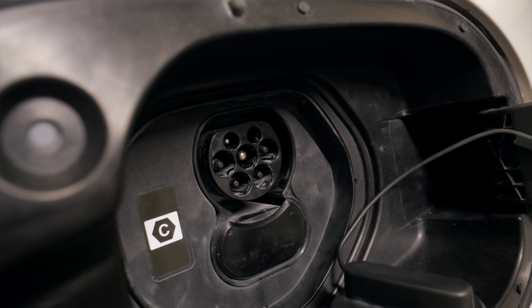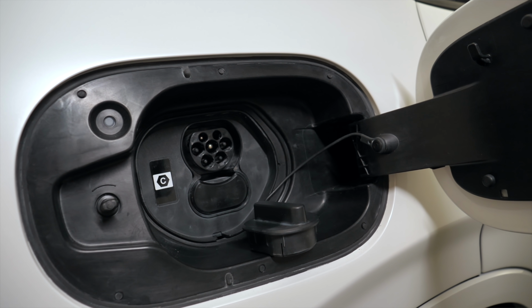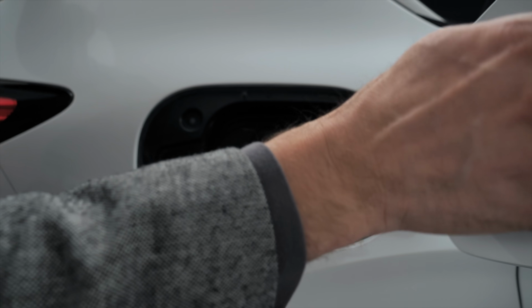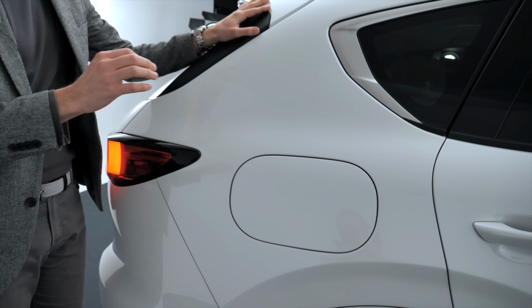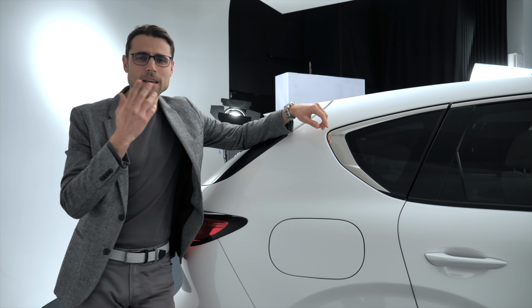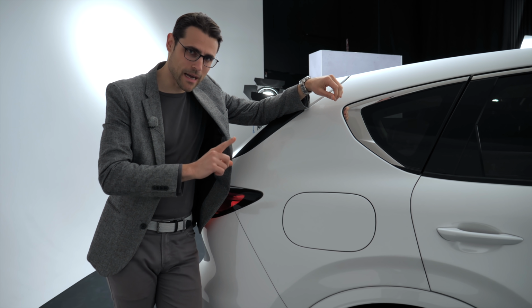Wait a minute, what's that? That looks like that at some point you could also fit DC charging there. What did we find out there? Because this platform here is actually able also to house full electric versions. But you know, the petrol and the diesel engine so far, they are at least mild hybrid.